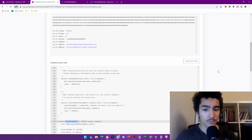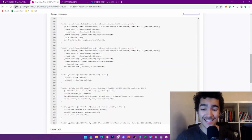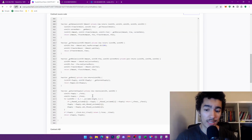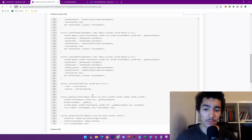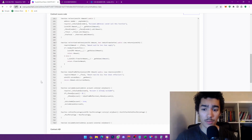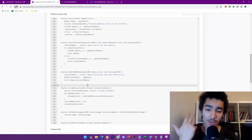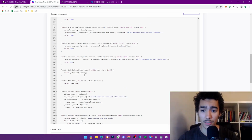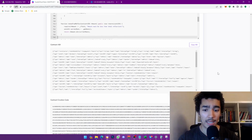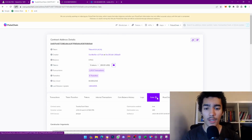Simple stuff. And yeah, ladies and gentlemen, that's kind of simple. It's such a simple contract. Honestly, I think it's really readable, so you guys can also go through it. I want to learn more about Solidity. It's really not that hard. Just looking at this reminds me of C++. Really quite simple. And yeah, basically the contract is obviously verified.